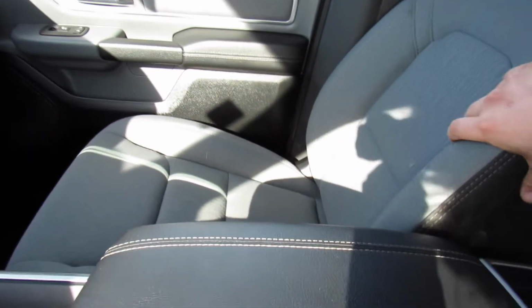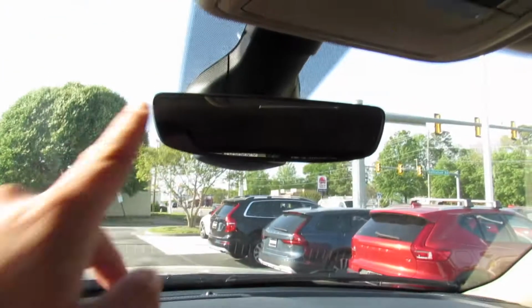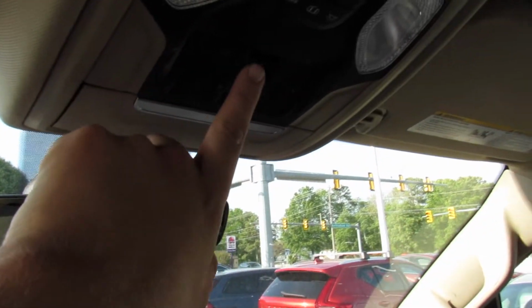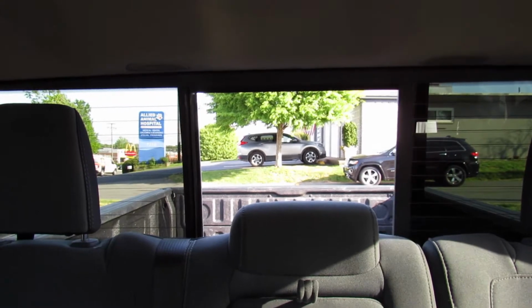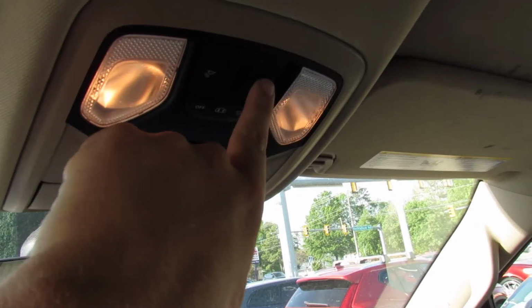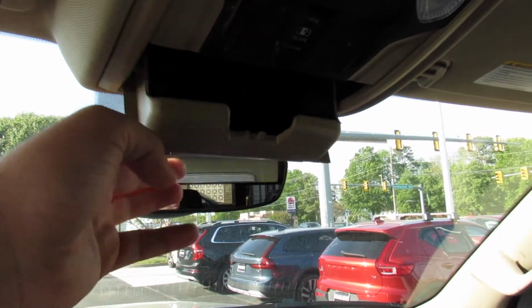Seats, incredibly comfortable, like I said. They're cloth, but they're an insanely nice material. Up top, auto-dimming rearview mirror. Up here, you have your rear window controls. You can open and close that. All of your interior lighting controls, everything else. And then your sunglasses container right there.